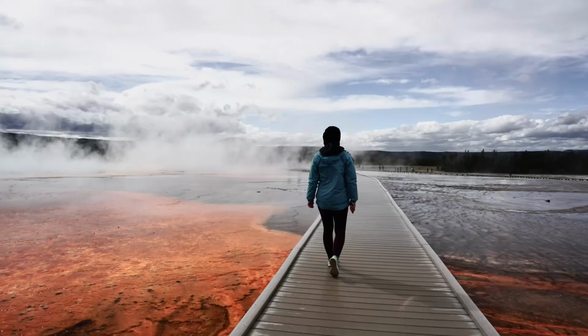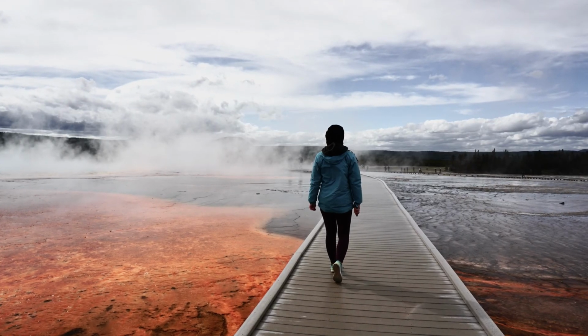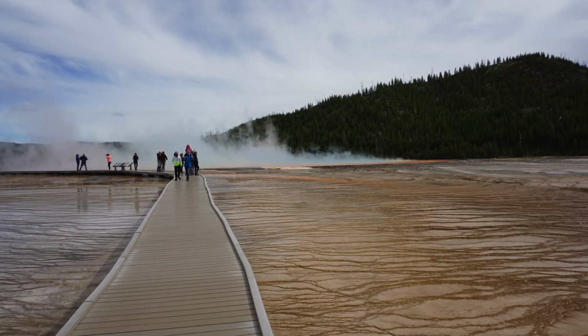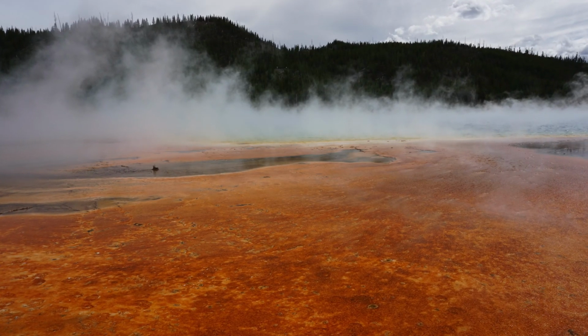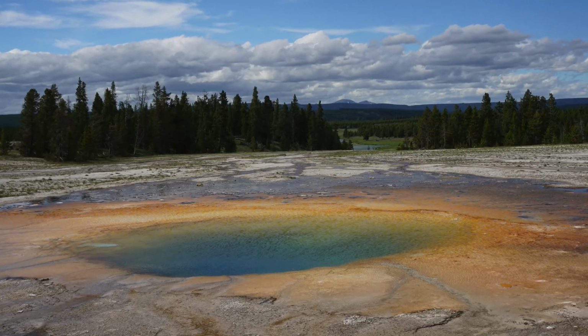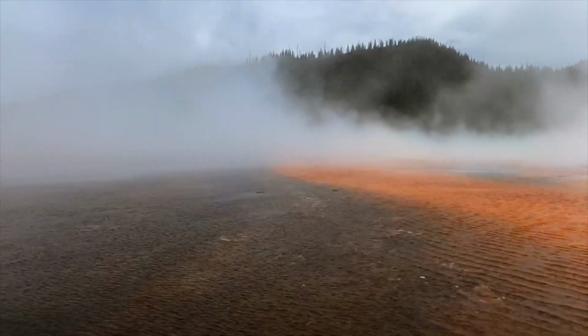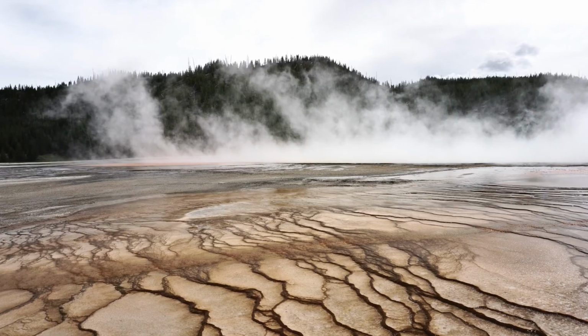The other way is to walk the Midway Geyser Basin Trail. This easy 1.6-mile loop takes you along boardwalks right up close to the spring. You can also explore the Excelsior Geyser, Opal Pool, and the Turquoise Pool. You don't see the colors as well from this perspective, but instead are immersed in the sounds and smells bubbling up all around you.